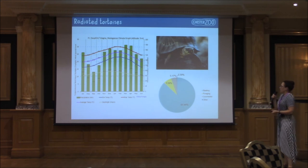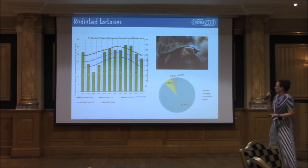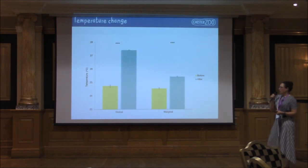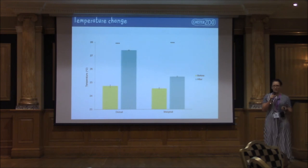So as part of this study, I decided to stick some data loggers on my tortoises. I do weird stuff like that. In order to record the temperature of their carapace, and I also monitored their behavior as well. We decided to move these tortoises to an area of increased heat provision to see if this would have an effect on their temperature and also their behavior.